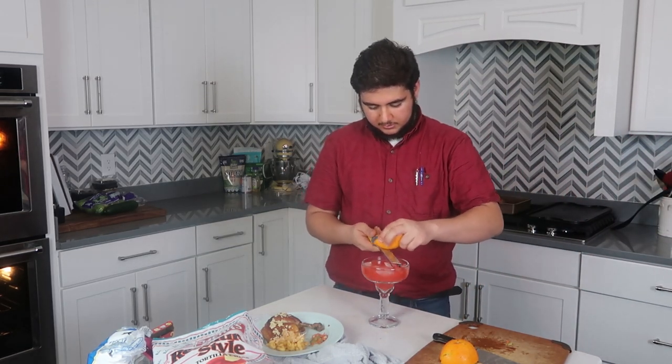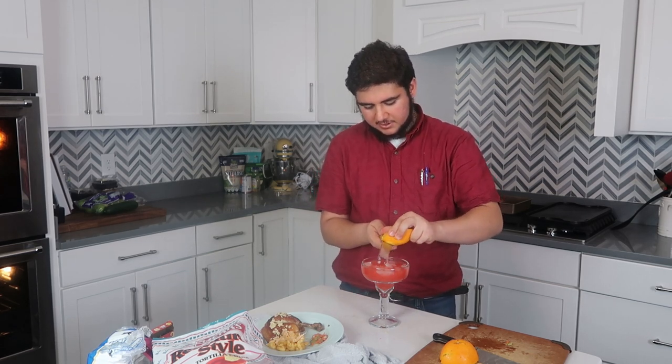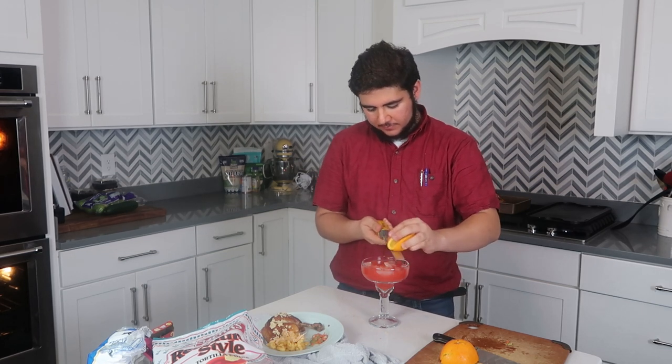Get a little bit of that orange zest. Oh, who doesn't like that? Put your hand down! Now always zest your citrus before peeling them, because if you don't, it'll just fly everywhere.